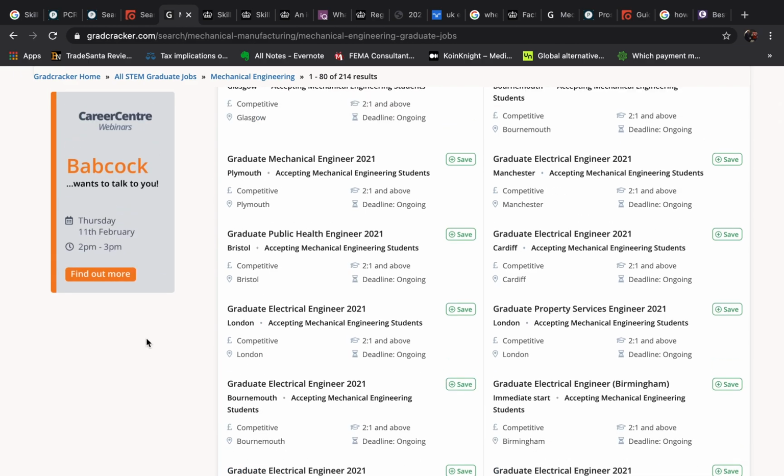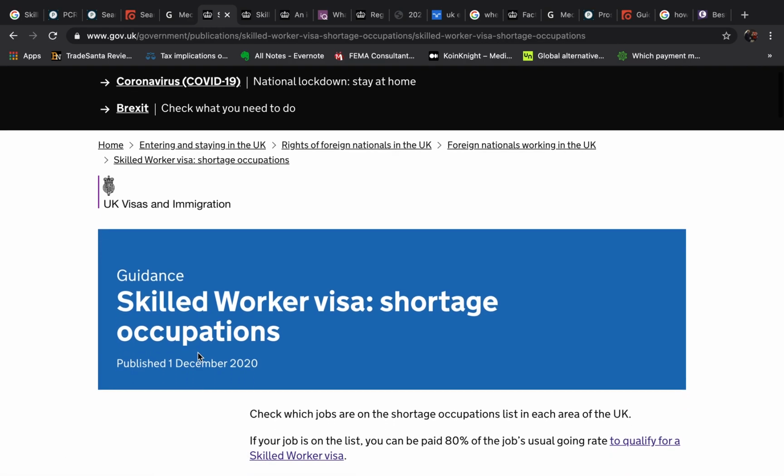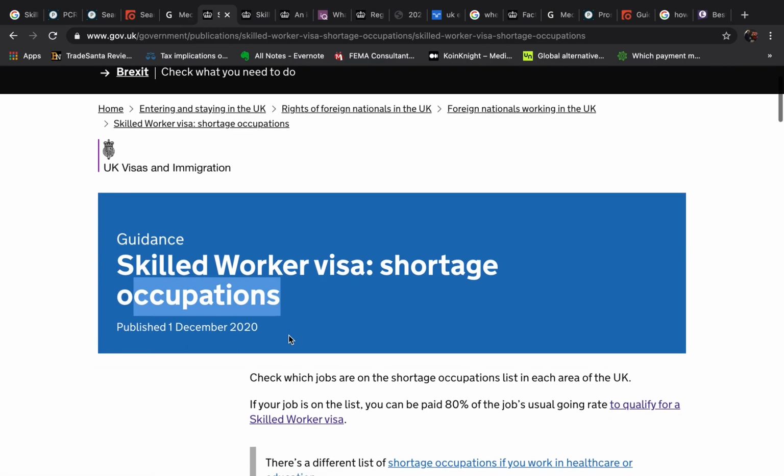That said, what you have to think is that you are not looking for a job that you need. You are looking for a job that the UK government needs you to do. So that is called the skilled worker visa shortage occupation.